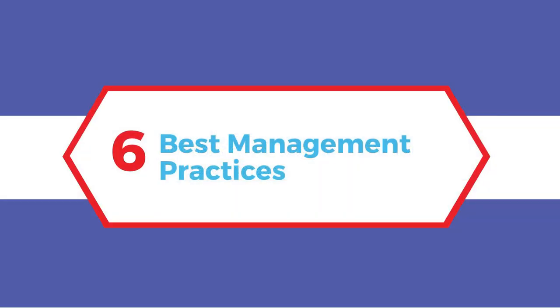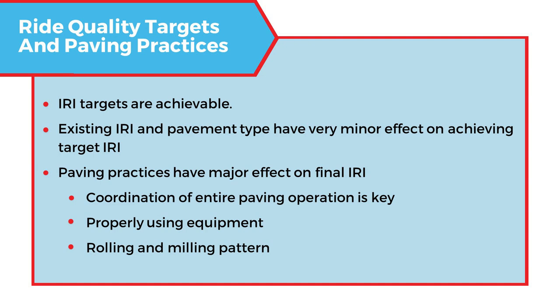Now we'll discuss a few best management practices when it comes to all these processes for LPAs that might not be familiar with us. So just to start, these IRI targets are very achievable. The existing conditions will have a very minor effect on what the IRI is post-construction. The biggest effect that will determine what your IRI is on your roadways are construction practices and how it was paved. So coordination is key. Smooth, continuous operations are absolutely vital to a smooth roadway.